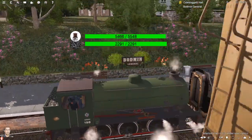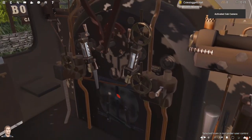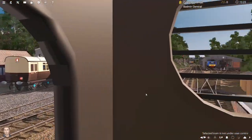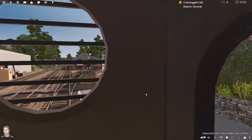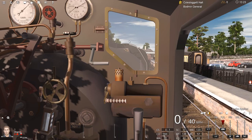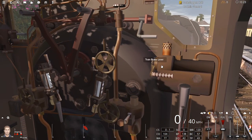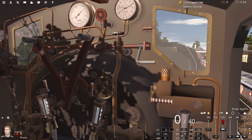So this is number WD198, Royal Engineer. It's obviously visiting the railway. Is there a way to lean out of this cab? It doesn't look like it. Okay, so we're all ready to go by the looks of it. Right. Wait, no, we're departing at 1325, aren't we? So we're not ready to go yet, so we'll just have to wait until 1325.